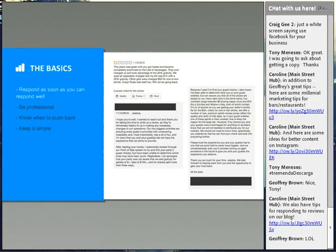Ideally, in this case right here, I've posted, the reviewer was complaining about being overcharged, which is a pretty specific and serious complaint. So you can see the response here, which is a bit long, and you could certainly argue might have been better addressed in a personal message. It still does show that this particular manager did what's most important.